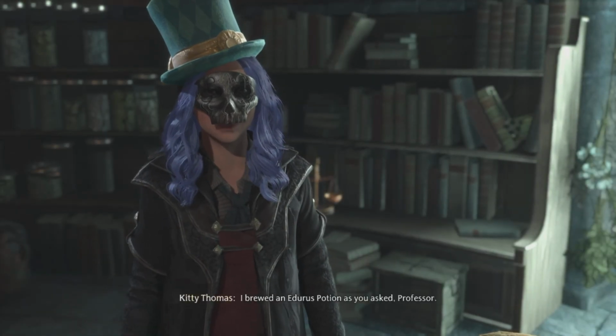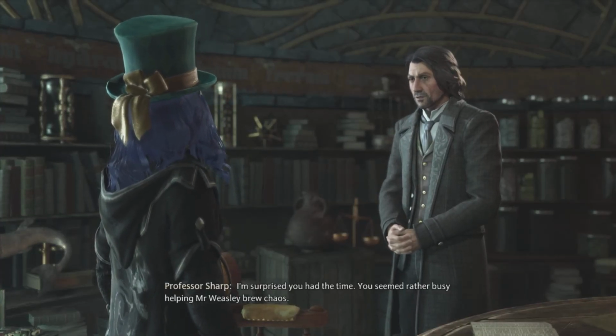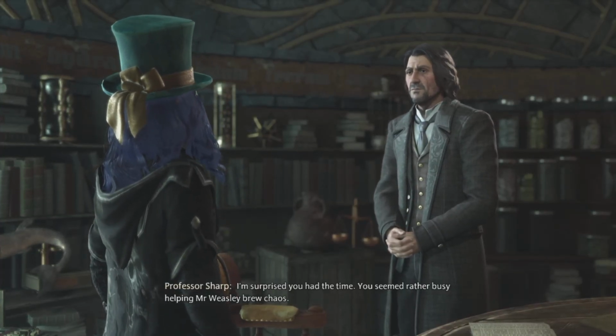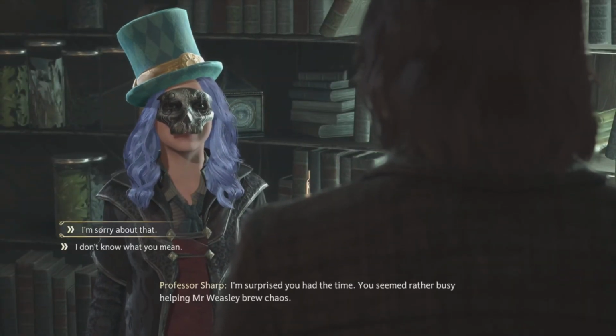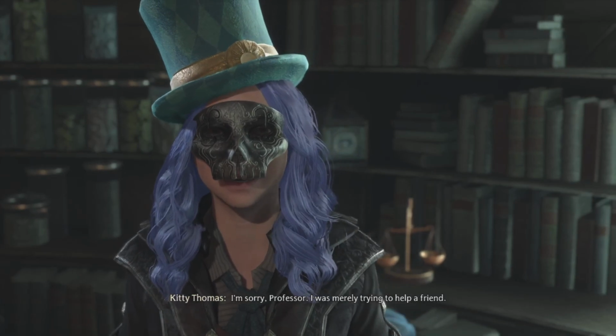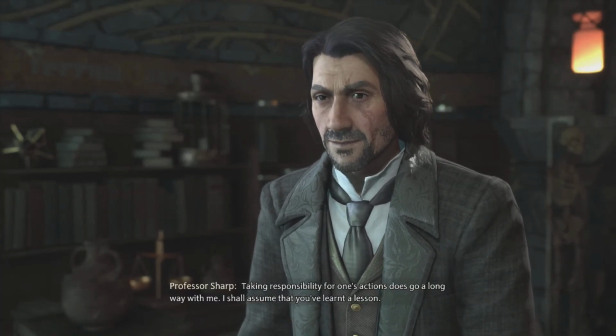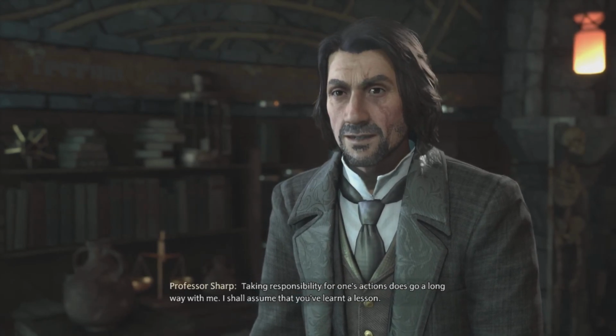I brewed an Edurus potion, as you asked, Professor. I'm surprised you had the time. You seemed rather busy helping Mr. Weasley brew chaos. I'm sorry, Professor. I was merely trying to help a friend. Taking responsibility for one's actions does go a long way with me. I shall assume that you've learnt a lesson.